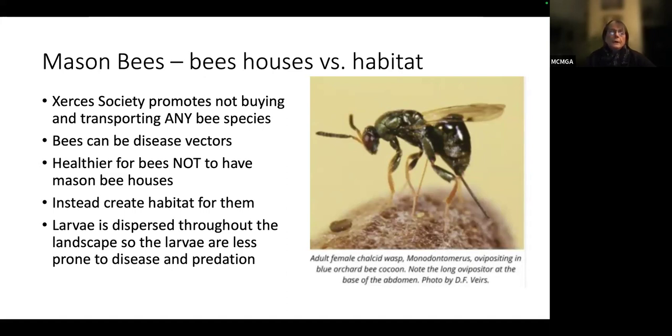And they go far enough to say it's really healthier to create habitat for mason bees if you have them in a single place every year, even if you clean out the tubes so that you avoid parasites. The parasites will know to come back to where those bees are because they're always there. So if you create a habitat for them, you disperse the larvae around the landscape so they're less prone to disease and predation. That doesn't mean don't have mason bee houses. Again, all of this are things to consider if you want to support native bees.